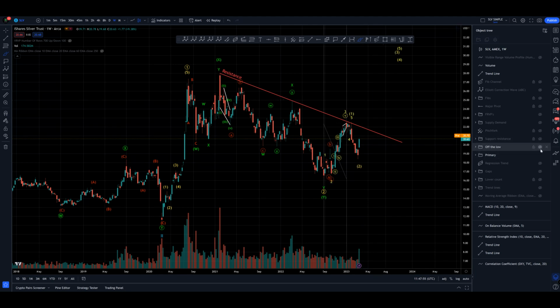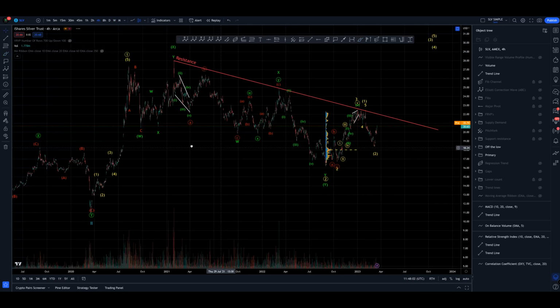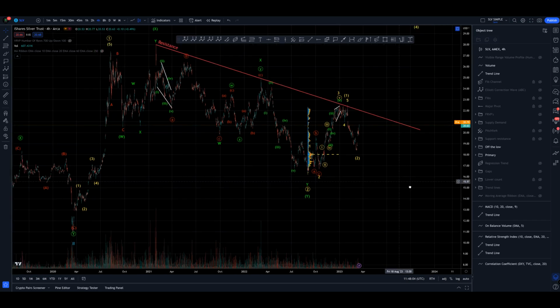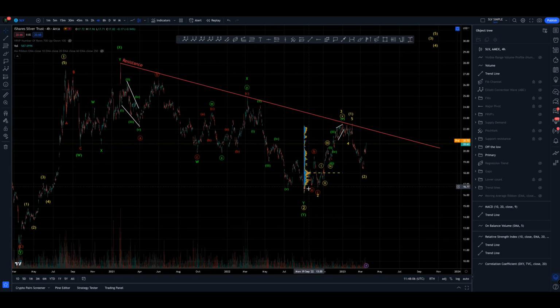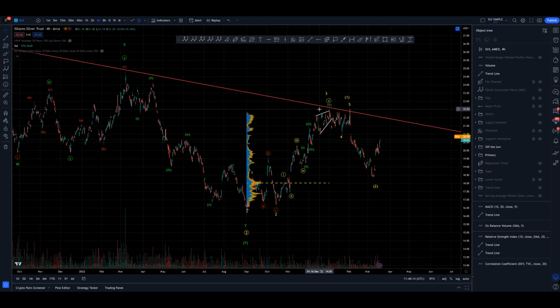So now let's have a look at the count off of the low. We're going to come down to the 4 hour here. Okay. So 1, 2, 3, 4, 5. There are multiple ways you can try and count it. The simple fact of the matter is it's really messy at the top here.